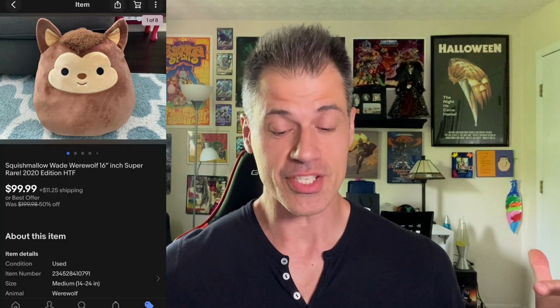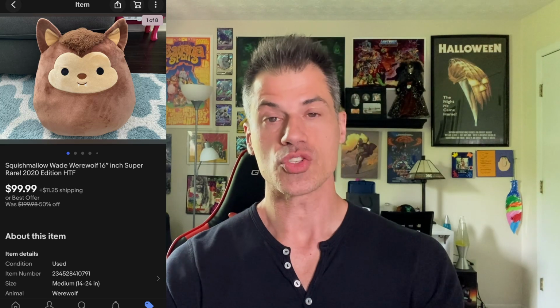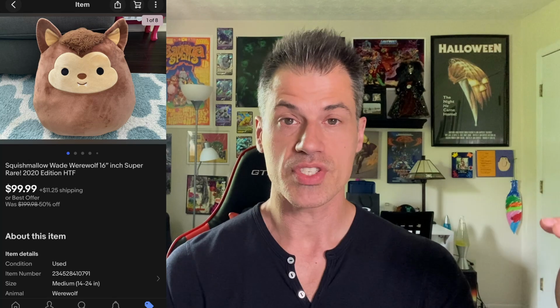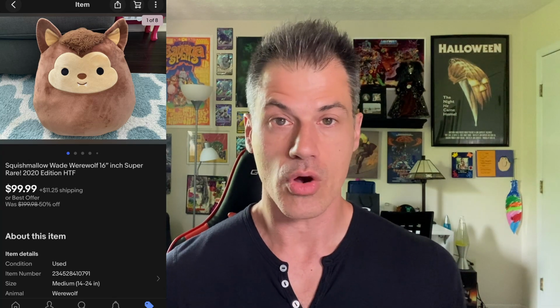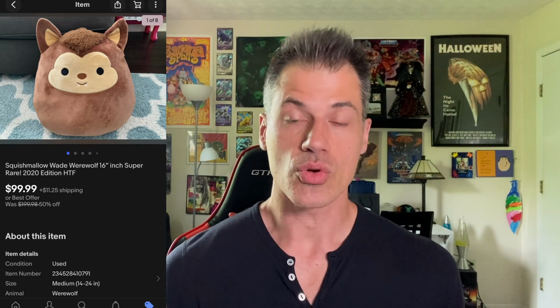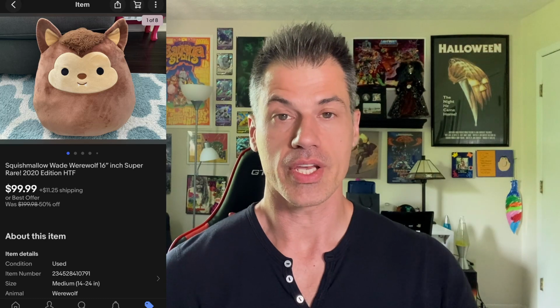Don't get lazy and assume that because Squishmallow is flooding the market that none of them have any value left over. So this is Wade the Werewolf. There's a couple of variations of Wade. This was one of the larger ones at 16 inches, and I didn't have any reasonable sold comparables to go on, so I shot for the stars and I sold this for 100 bucks. The buyer is $130.27 all in after shipping after tax.